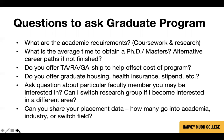Can I switch research group if I become interested in a different area? Can you switch, say, from material science to electrical engineering, or vice versa? Is that a possibility within that department? Of course, from a career services viewpoint, I want you to learn some information about placement data from the people who graduated from that particular program. How many have gone on to academia or industry, or did they switch field and do something else altogether?